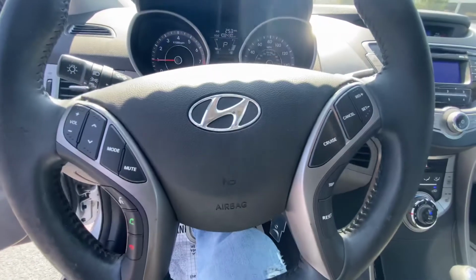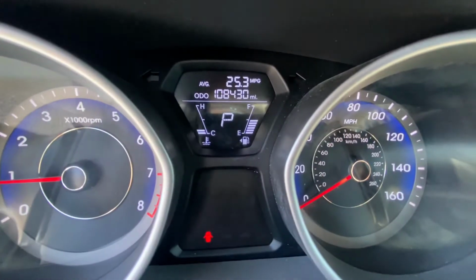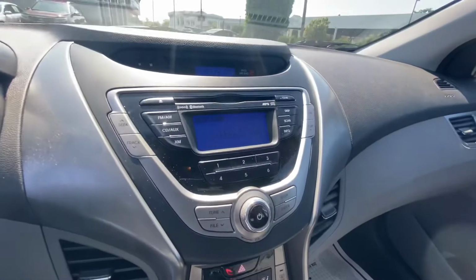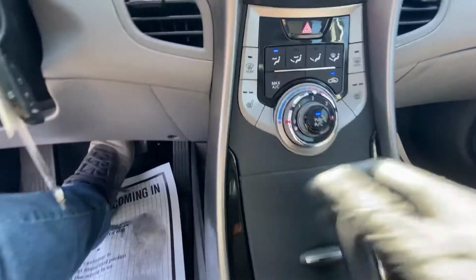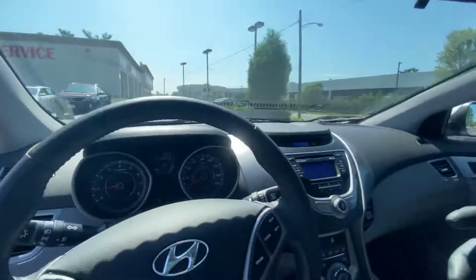Has active eco drive, steering wheel controls, Bluetooth, current mileage 108,430. So you have Bluetooth, heated seats. The AC is actually blowing very cold. You have the owner's manual, the wheel locks, all that good stuff in there.